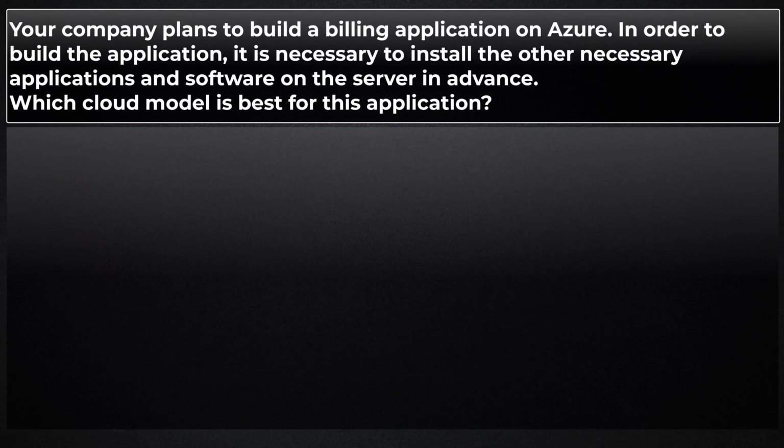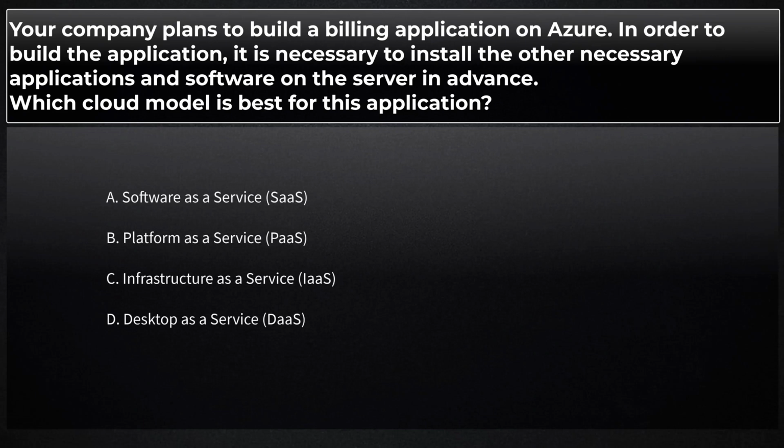The next question is: your company plans to build a billing application on Azure. In order to build the application, it is necessary to install the other necessary applications and software on the server in advance. Which cloud model is best for this application? Option A: Software as a Service, SaaS. Option B: Platform as a Service, PaaS. Option C: Infrastructure as a Service, IaaS. Option D: Desktop as a Service, DaaS.